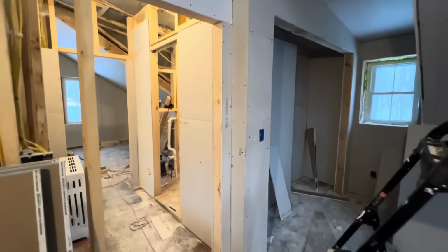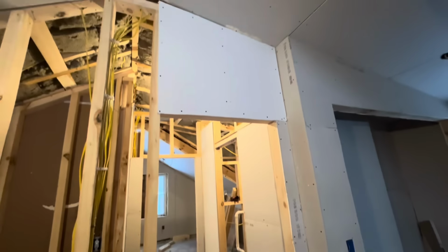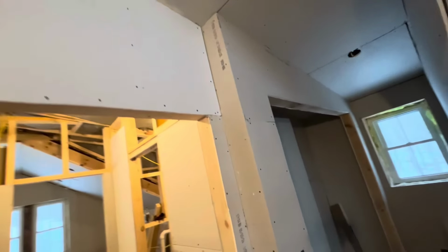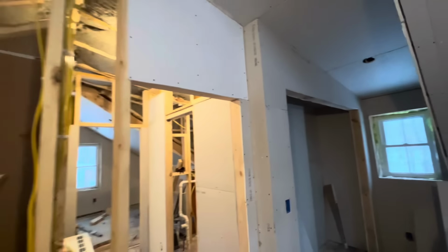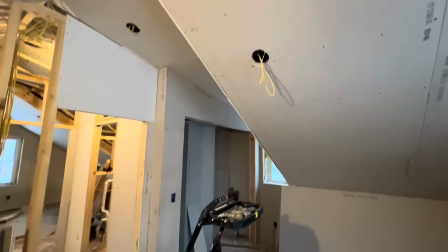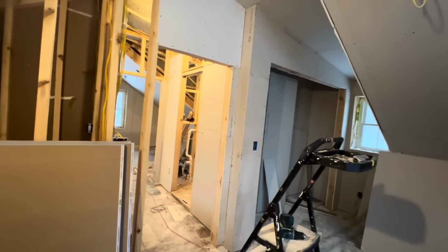So I'm loving all of these lines. Something about a nice sheetrock line, obviously it's going to look better, but even just cutouts and stuff, I don't know why, I love them. I love nice sheetrock. And of course, it'll look so nice when it's all mudded and taped and stuff.